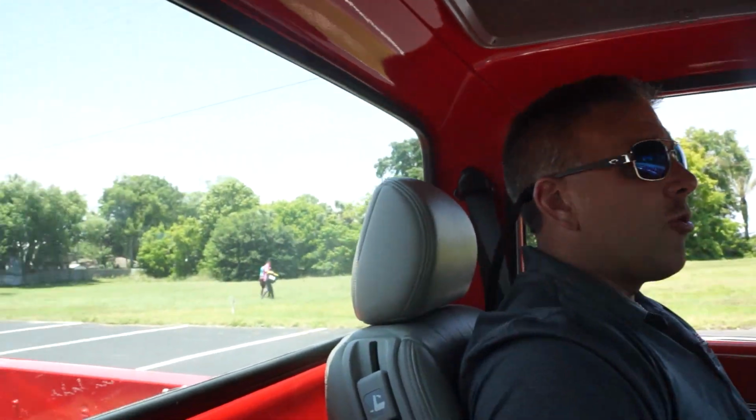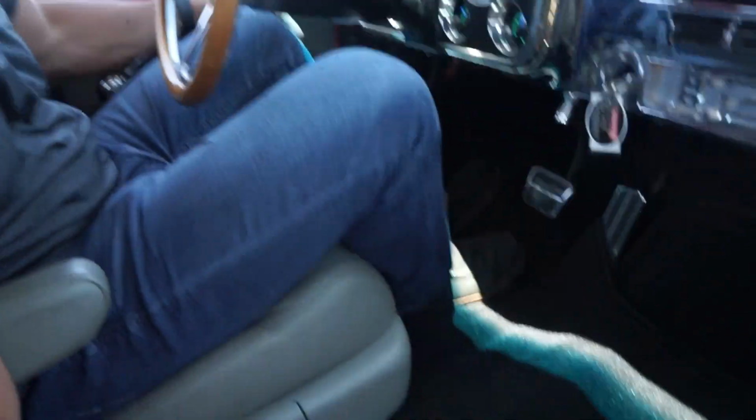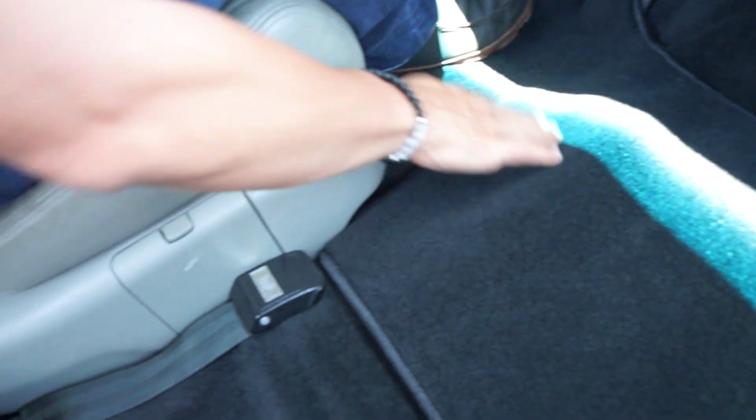Rear window does not open, no slider back there. Manual crank windows, no power windows. I think that's about it. The carpeting, see, this is all one piece, driver and passenger side. And then it's covering up what looks to be brand new carpeting to me. Really super nice truck, super clean truck.